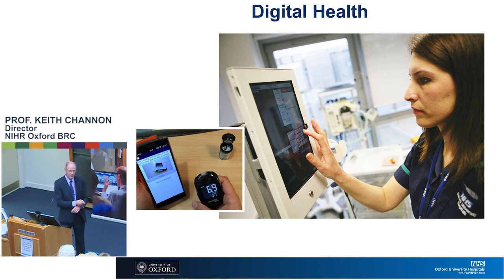Those are now all processed electronically and digitally, and that enables us to extract new information about patients who might be deteriorating without us realising. It's an early warning system. It's been rolled out across all of Oxfordshire's hospitals. It's now been rolled out across our region, and by the same type of methods, using smartphone technology.